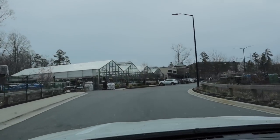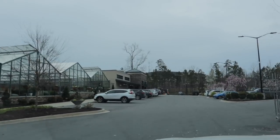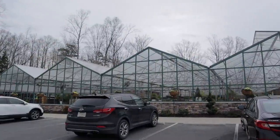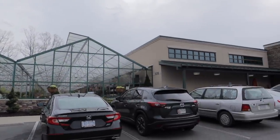So on to Pike's Nursery. All right, so I'm here in their houseplant section, and look how beautiful it is. There's so much great stuff here. I can't wait to show you guys. All right, let's get started.